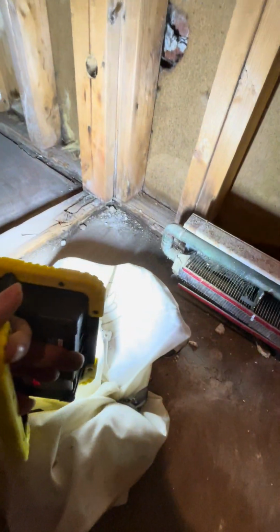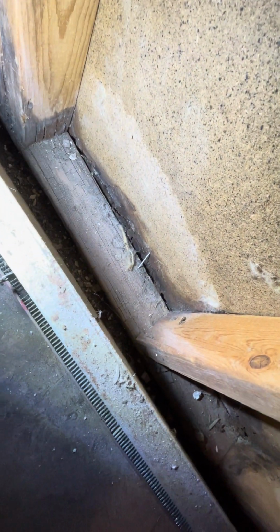So there's negative slope on here as well. So water is coming through the bottom plates over there as well and just seeping over. But yeah, here's how that sheathing holds up when it's introduced to water. So that's all got to be replaced. It's a nightmare.